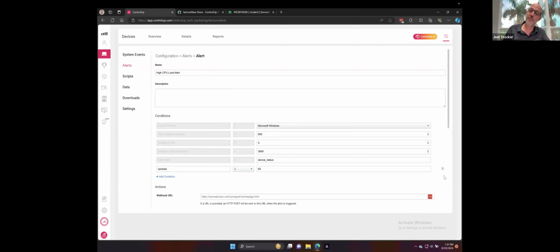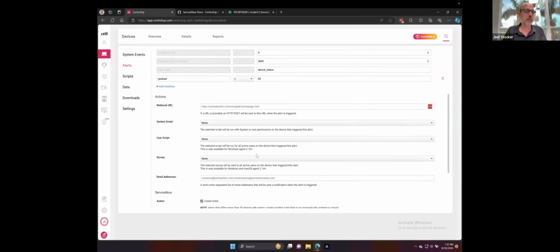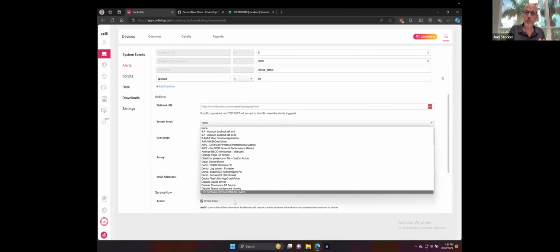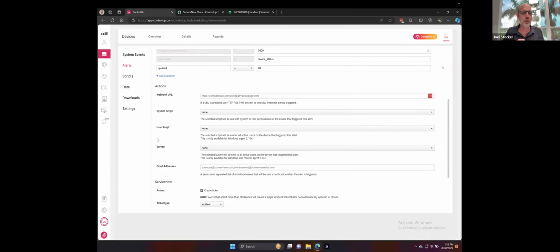So then we have the if this. And then it's like, what is the then that? One of the things is we can call a webhook. We can call one of the scripts that come out of the script library or that you have brought in from your own environment. So the product comes with a whole bunch of remediation scripts, but you can bring in your own. So if I say, hey, I know this issue, we've seen this issue, I created a script to remediate that, now I'm going to say, if this happens again, automatically fix it. In this case, that's not what we're going to be focused on.